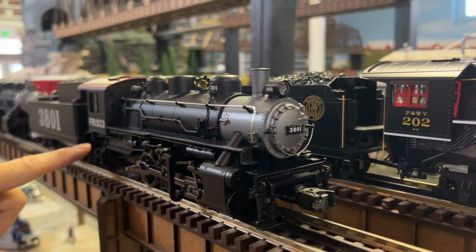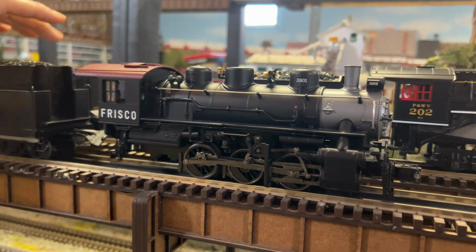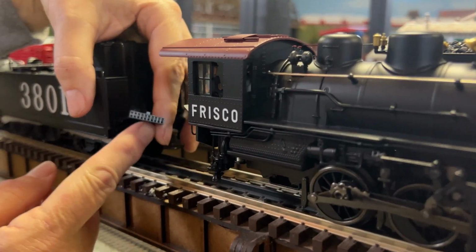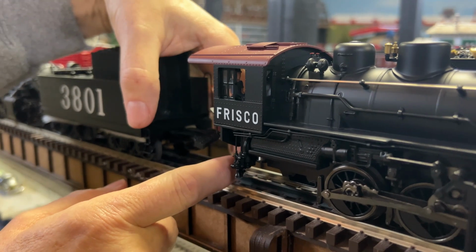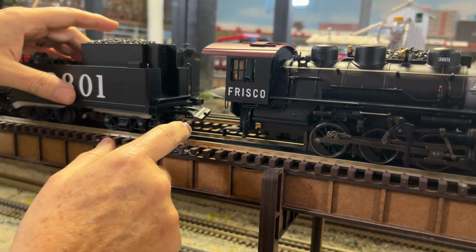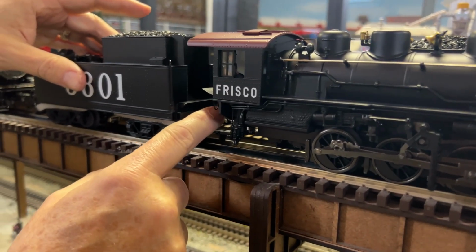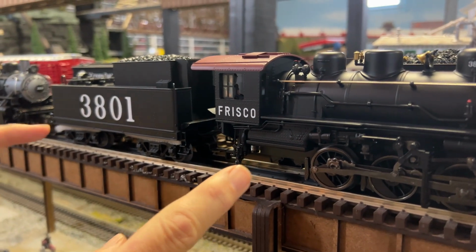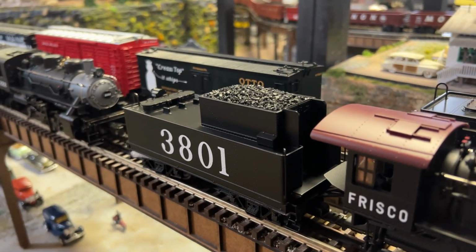This version is Frisco. One of the things that's interesting about this is they've changed the way the tender connects to the engine. Do you see this little plug unit here? We plug it in and then drop this piece into here. It doesn't have the fiber light thingy, so it connects together. We'll show you that in a minute. So this is Frisco 3801, this beautiful high coal bunker.